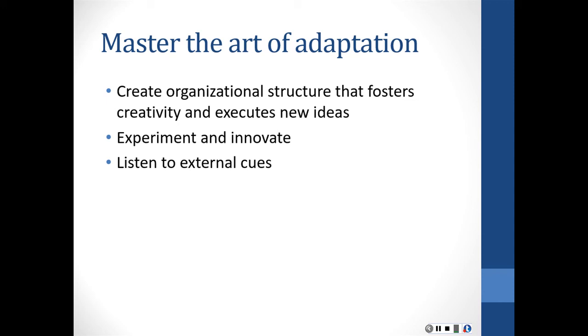So you're constantly experimenting, innovating, and also looking at the environment, your external cues, so you can see what we need to be doing differently to make sure that we're constantly staying updated, and we're always going to be fresh with the times. So it's a balance between bureaucracy and creativity. A lot of organizations have really strong bureaucracy, so there's a lot of steps it takes to get to the top. You need some bureaucracy to provide structure to the organization, but if you have too much bureaucracy, you're never going to be able to make any change. And that's always going to be important because you're going to have to change with the times.